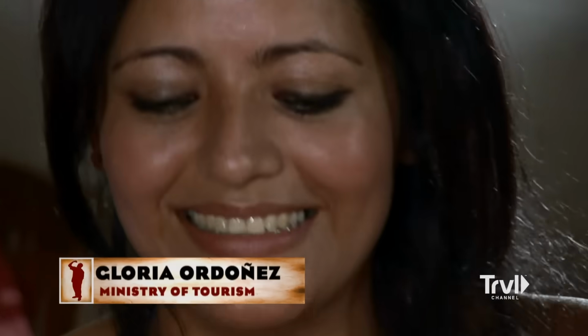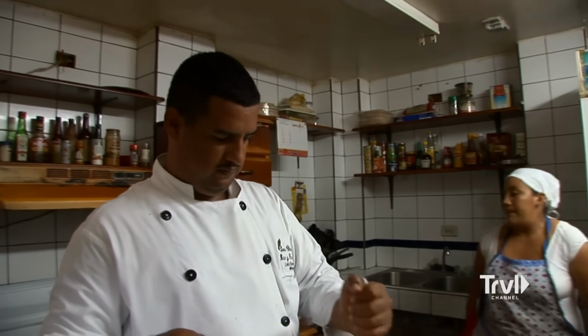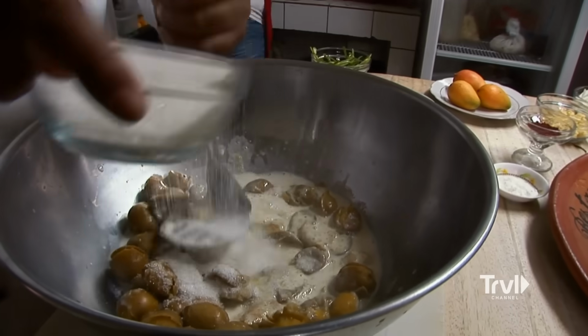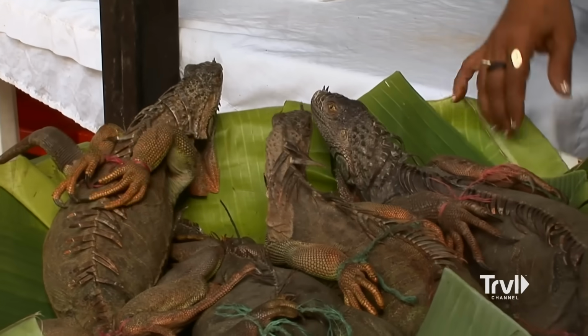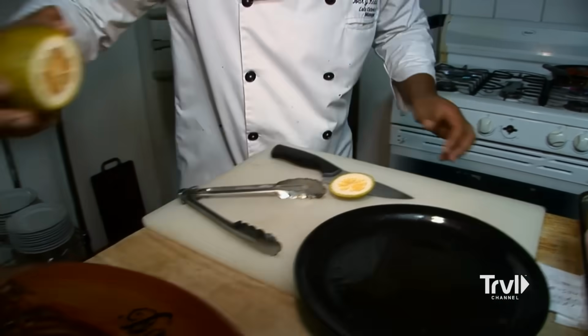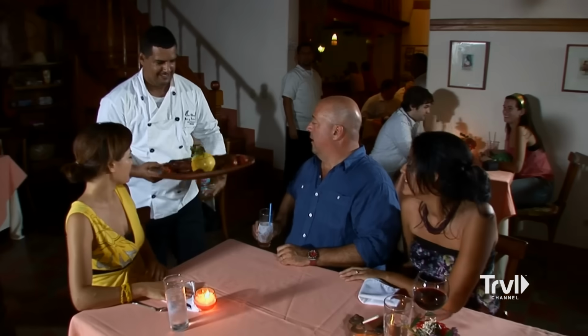Dana Remedios is the manager of the Casa San Francisco. And Gloria Ordóñez works for the Nicaragua Ministry of Tourism. And they're proudly showing off the work of this man, Octavio Gomez, one of the country's most renowned chefs, who applies his culinary artistry to traditional Nicaraguan food, like iguana. He prepares the iguana with a locally grown sour orange and Nicaraguan cilantro. Then, it's roasted whole. Oh my God.